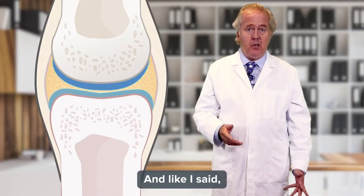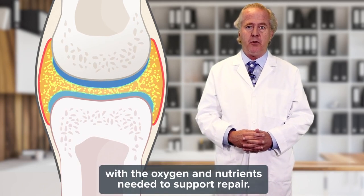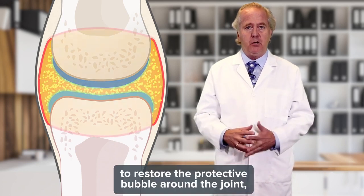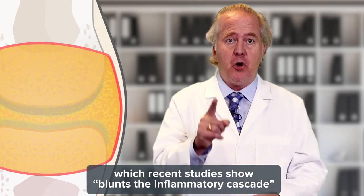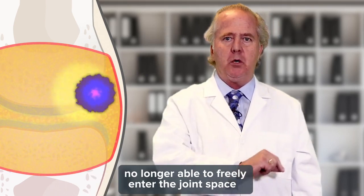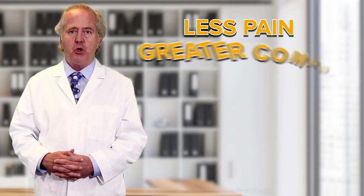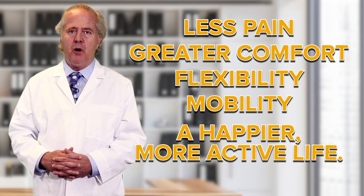And like I said, thickening up your joint jello also helps to nourish your starving cartilage with the oxygen and nutrients needed to support repair, and finally, to restore the protective bubble around the joint, which recent studies show blunts the inflammatory cascade because these cytokines are no longer able to freely enter the joint space and cause more damage, all of which results in less pain, greater comfort, flexibility, mobility, and a happier, more active life.